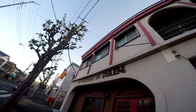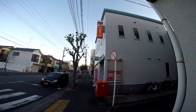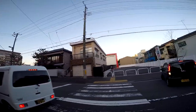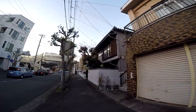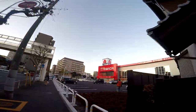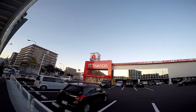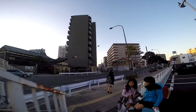Le Chateau de Bain. Oh snap, what have I gotten myself into? Ooh, it's across the street. I guess they're turning. Okay, cool, down. This is good. So I get to show you guys this really cool electronics store, Yamada. They moved out to this location. They used to be closer to my place, but they moved. I haven't been to the new location yet, but it looks pretty snazzy. And the old one was pretty cool too.